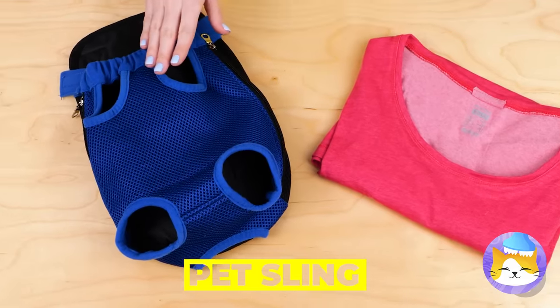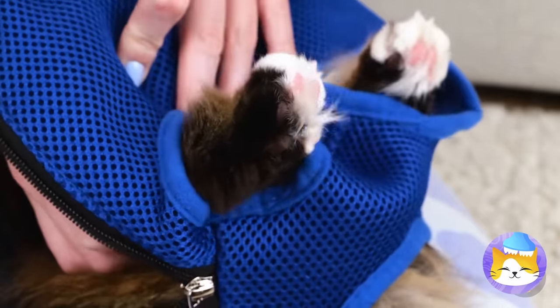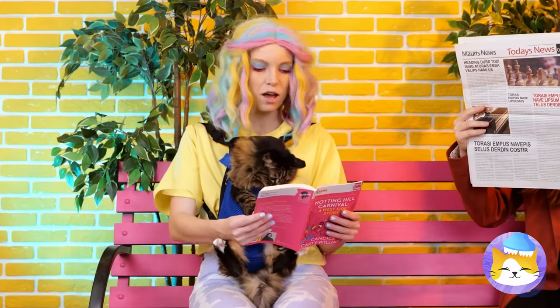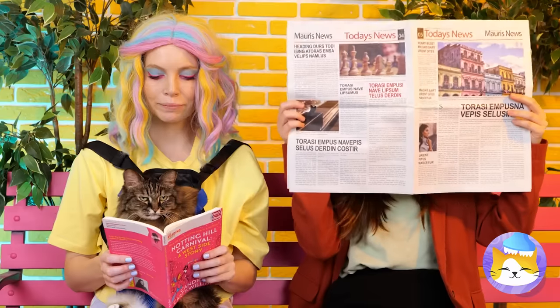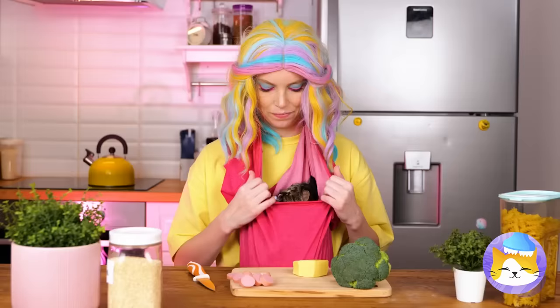Looks like more things for your pet to wear. But this time, we're going with cats. Make sure Mr. Kitty is nice and secure. Zip up that zipper. Wow. Now your cat can get lost in a good book as you hold it for them. Okay, our plan B is gonna be wearing this shirt like a pouch. In you go. Now he's got a nice place to relax as you prepare him snacks.